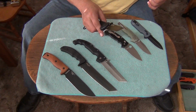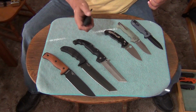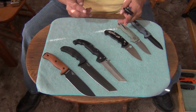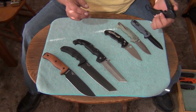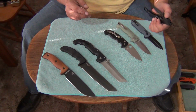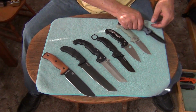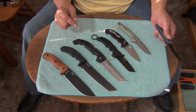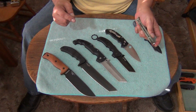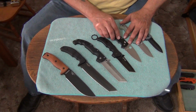Same thing goes for this one. Recoil-Lock's easy for me to operate with my right hand, not so easy for me to operate with my left hand. Even though I can, it just feels awkward. Doesn't feel comfortable. This feels comfortable. That feels comfortable. This feels comfortable. That feels comfortable. The rest of them don't.